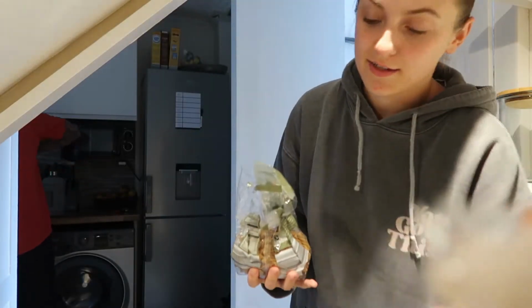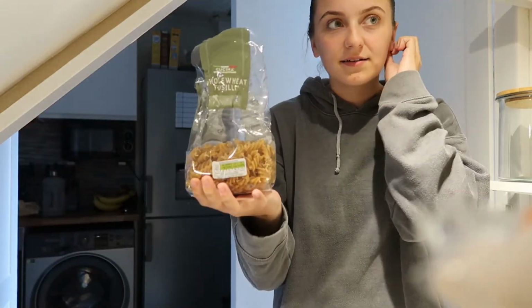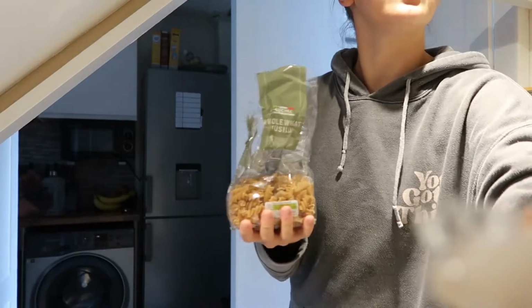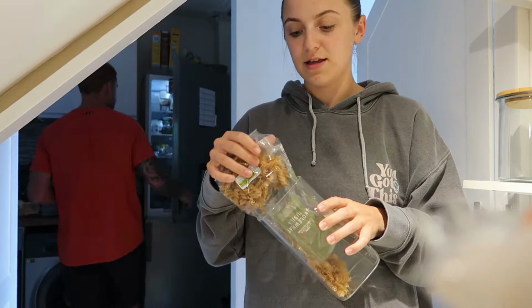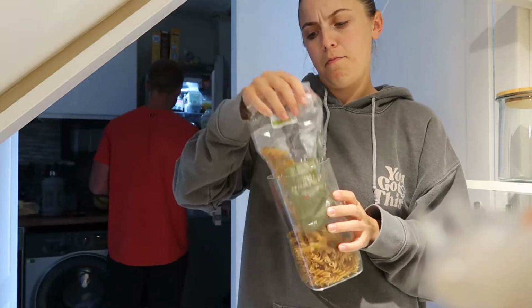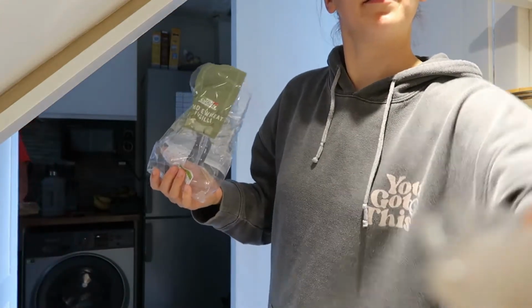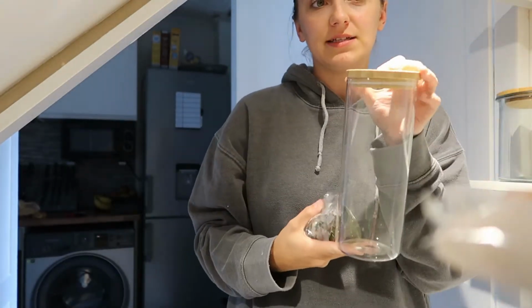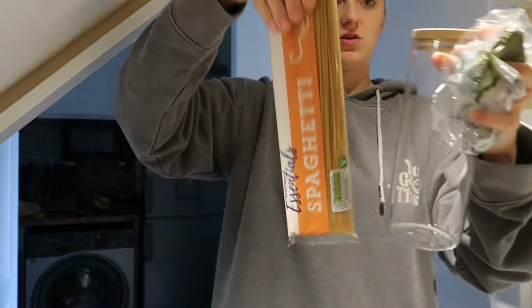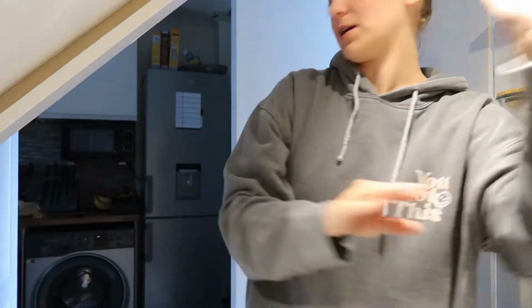Callum's joined me. I'm just putting some pasta that we have into one of these. I think I'm going to put everything in the containers and then I'm going to label it all at the end. Oh, I don't have a jar that's long enough for the spaghetti, although I could try and break it into that, but I'll put it in that one. Looks like a spaghetti jar.